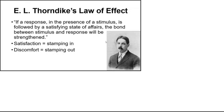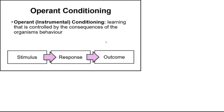And so the law of effect specifically states that if a response in the presence of a stimulus is followed by a satisfying state of affairs, the bond between stimulus and response will be strengthened. So if we hop back here, we're saying that there's some sort of stimulus at the beginning, something that lets us know that we should make a response. We will make a particular response, and if the outcome is good or satisfying, then we've strengthened the relationship between these actions here. So the next time we see that particular stimulus, the next time the situation is the same, we're going to be more likely to perform that particular response again.